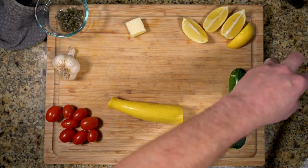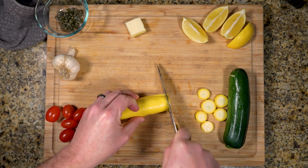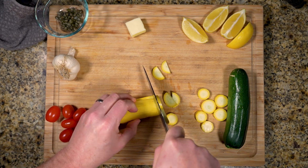Don't judge my knife skills. He does way better than me though, so there's that.